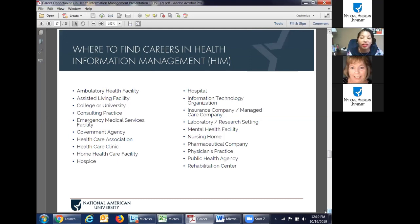But just think about it. Where there's health information kept, stored, maintained, gathered, aggregated, analyzed, there is a need for a health information management professional.